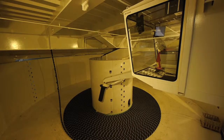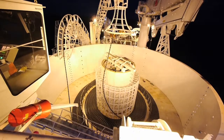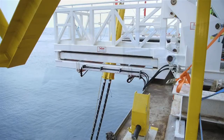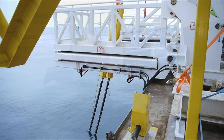That means utilizing both of our turntables, laying cables simultaneously. Three cables at a time: two power cables and a fiber optic cable bundled together by a separate bundling machine. We're trying that now. We're also trying jointing operations of power cables, several types of jointing operations.